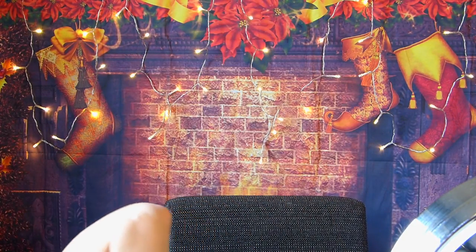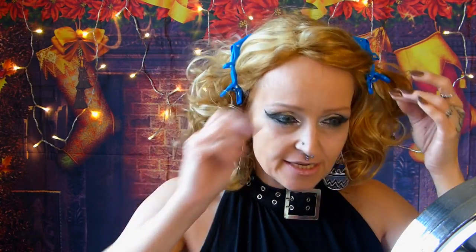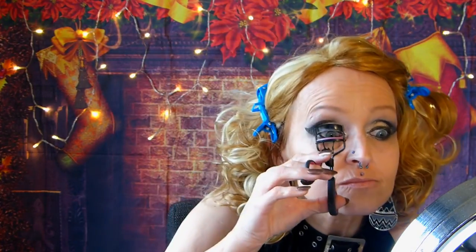Now that is what I call a half moon, and instead of a cut crease or all the other special stuff you can name, this is so special and unique, and yeah, I love this. This is so totally different than what we normally would do. And now we're going to curl those lashes, put on mascara, and put on the falsies.